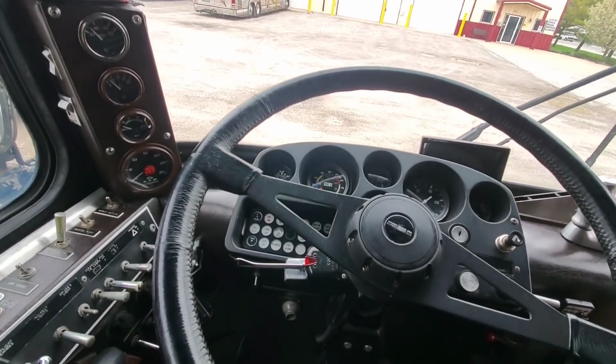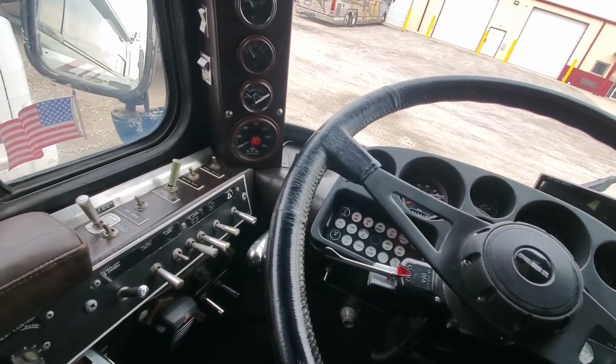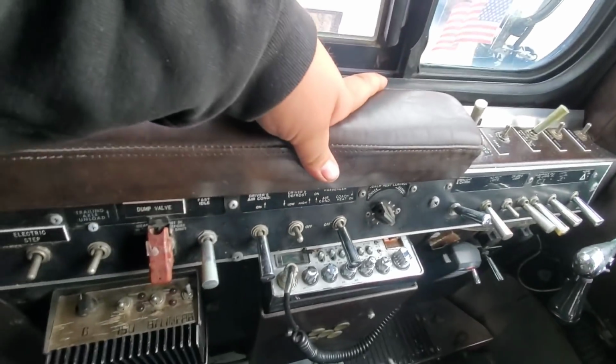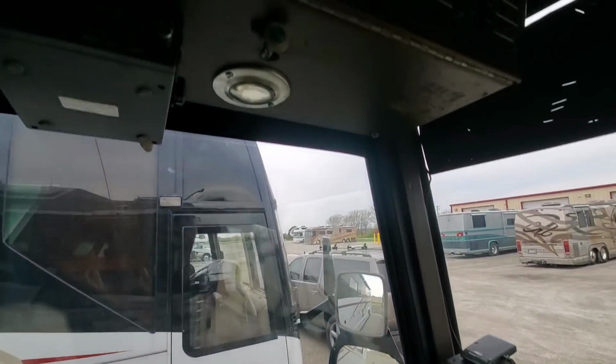We got air horns, step switch, CBs, fast idle. I don't know what that thing is. Radar detector. Bilinear. I'm not sure what that actually is. Step chimes.